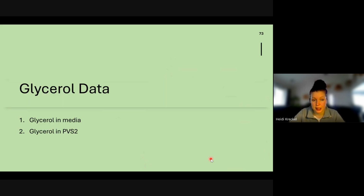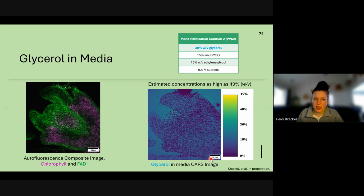Shifting into our glycerol data, which is arguably our more interesting data for this particular area. In media, again, we are dosing with 30% weight by volume glycerol, shown up here. And when we look at our CARS image on the right, we can see that our glycerol is still permeating into all regions of our shoot tip. However, it doesn't appear to be permeating a lot. Again, on this scale bar, we have in purple little to no concentrations of glycerol, and in yellow higher concentrations of glycerol. And what we can see is that our permeation appears to be roughly around 18 to 20% within these deep regions.